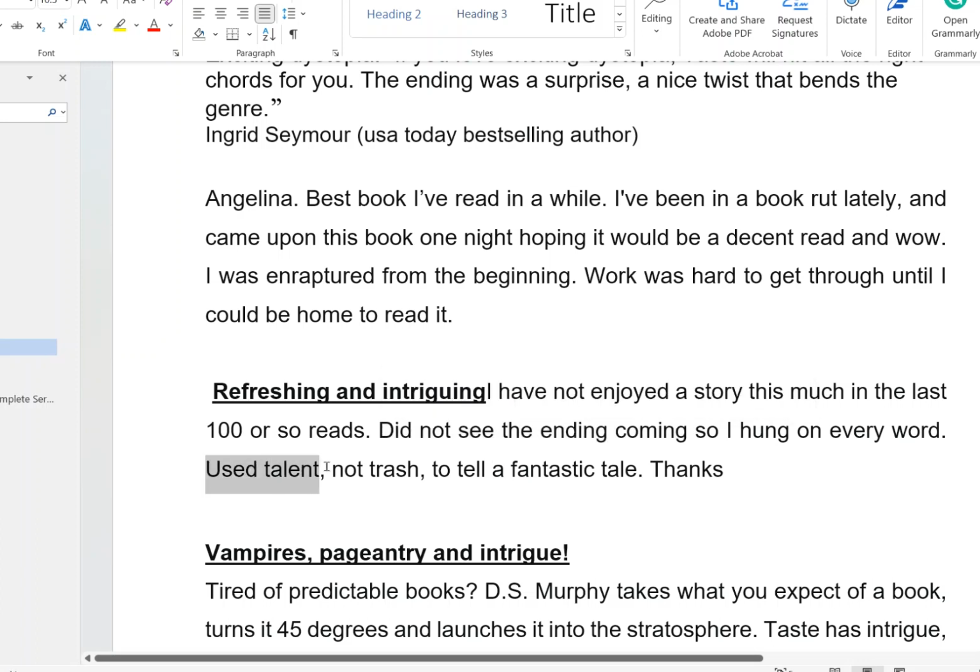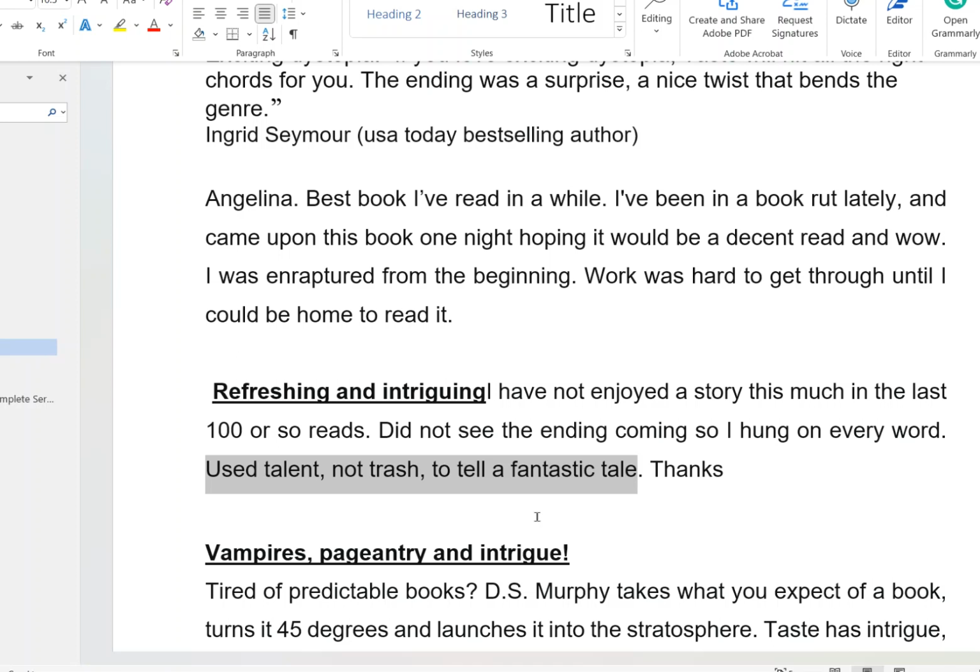And then this one's a little bit weird. "Used talent, not trash, to tell a fantastic tale." That's a little bit weird, but some readers might be influenced by that because maybe they're skeptical and they read a lot of what they consider to be trash and they appreciate well-written stories.